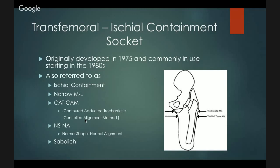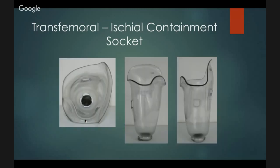It's still really the predominantly used socket. It's still one of the most popularly used sockets to date. Really, the majority of our patients have this ischial containment design. It's kind of stood the test of time, at least in comparison to the quad socket. But we'll talk about that in a little bit.